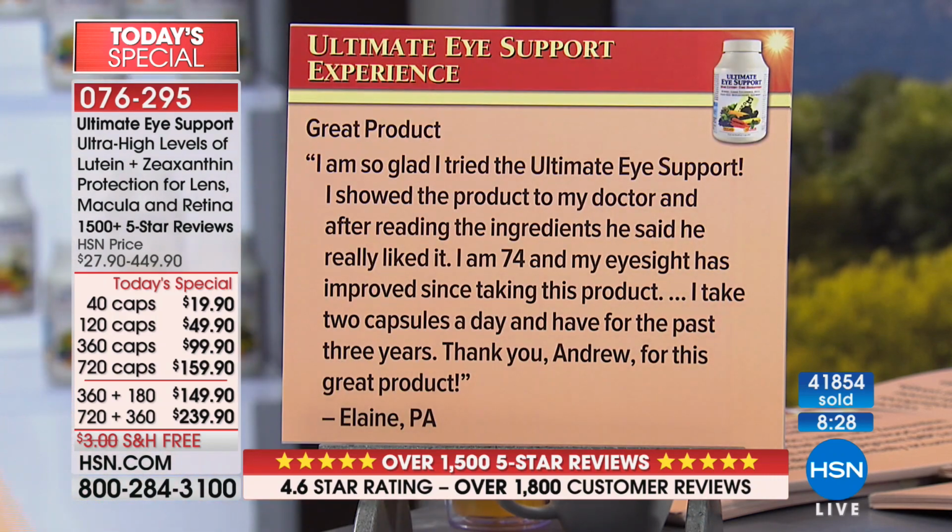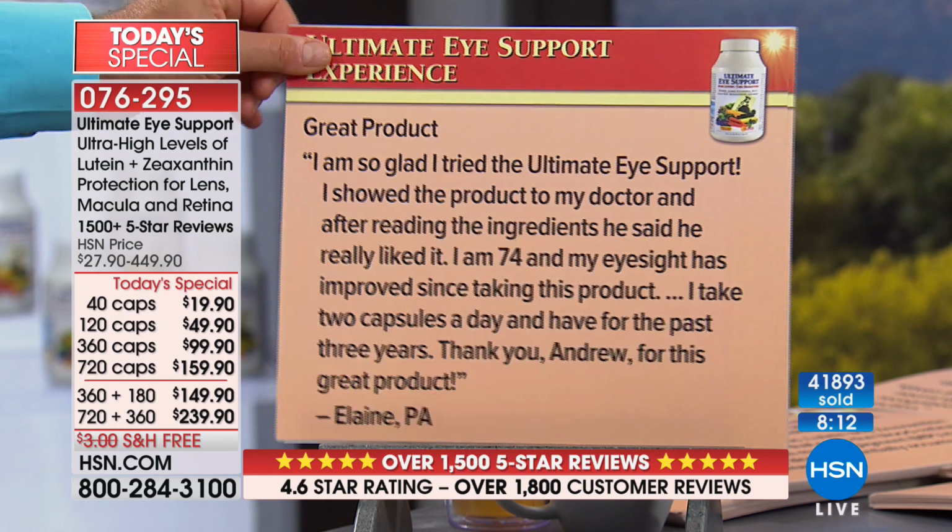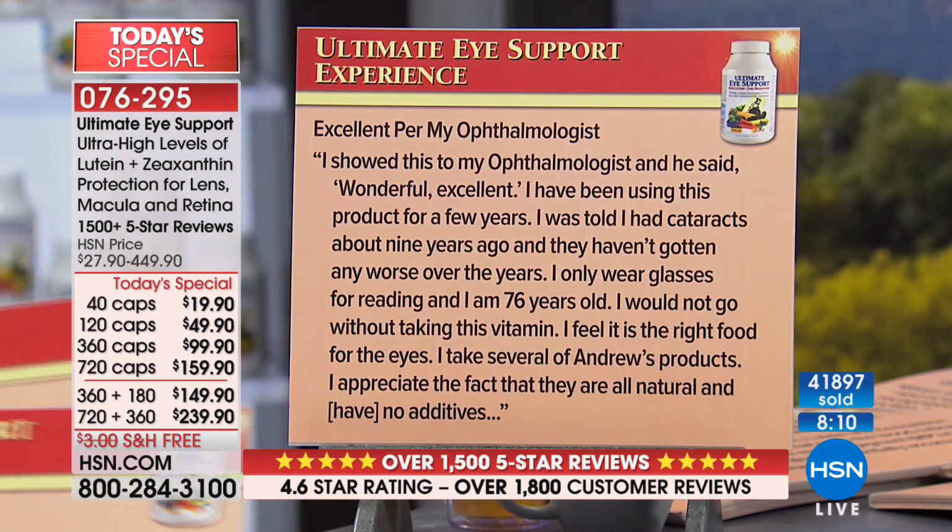Excellent. Nice. Great product. I'm so glad I tried the Ultimate Eye Support. I showed the product to my doctor, and after reading the ingredients, he said he really liked it. I'm 74, and my eyesight has improved since taking this product. I take 2 capsules a day and have for the past 3 years. Thank you, Andrew, for this great product. We'll do one more. Nice, Elaine.